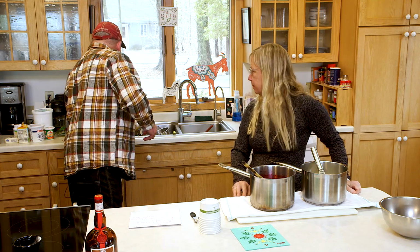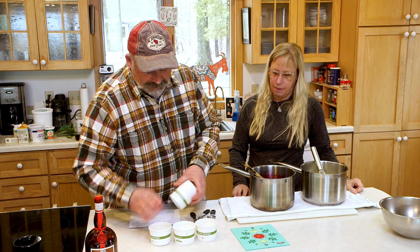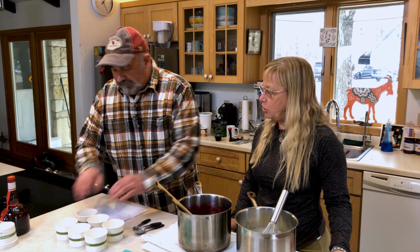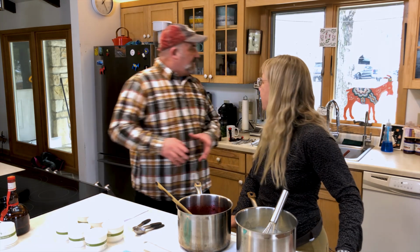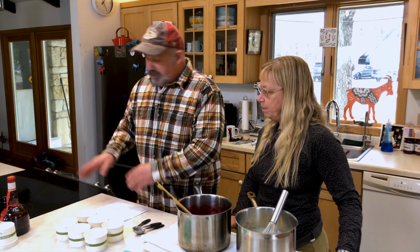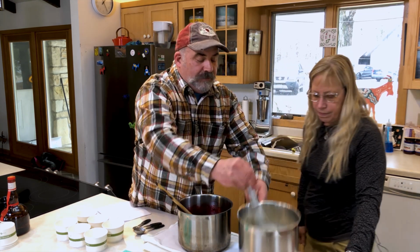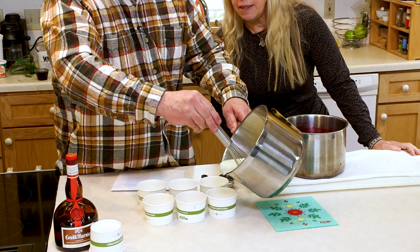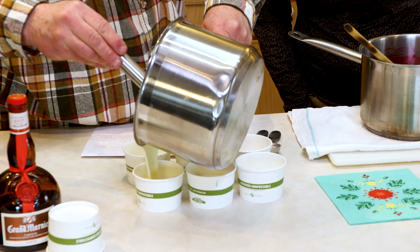Okay, so what we would do next is we would take these cups. We're using little paper cups, and they're not fancy, but I'm sure you can purchase some. I'm just trying to get the idea across. If you had a nice ramekin, you could put it in there, or a nice bowl. You're going to see what I did mine in earlier today, so you're going to be able to taste this now. But see how it's starting to thicken up. So we pour a little bit in each one. Oh yeah, nice and thick.